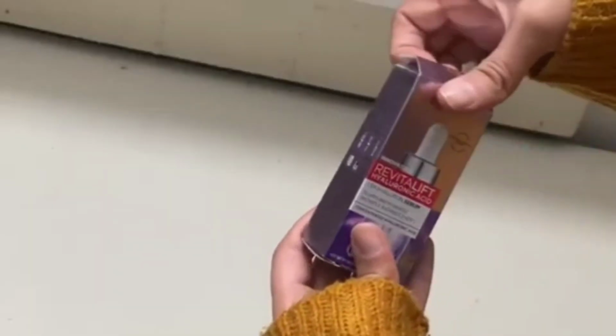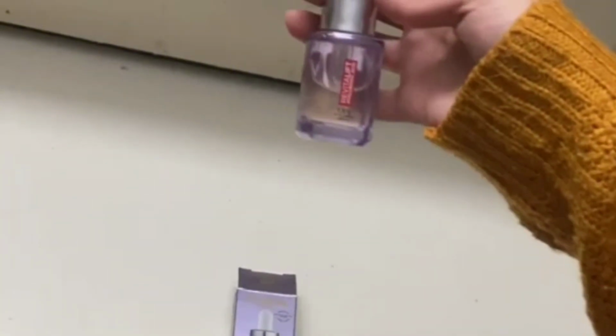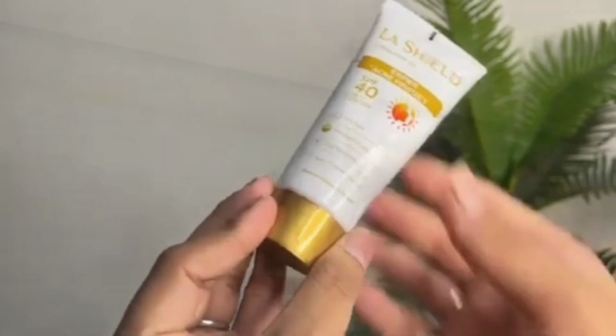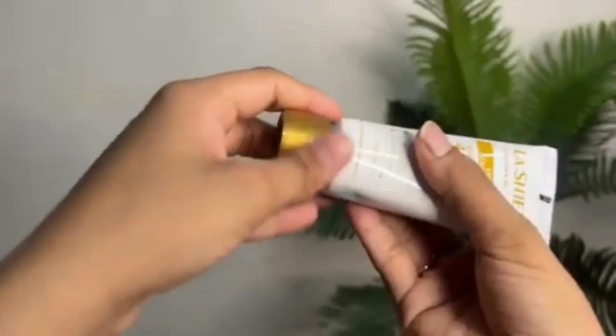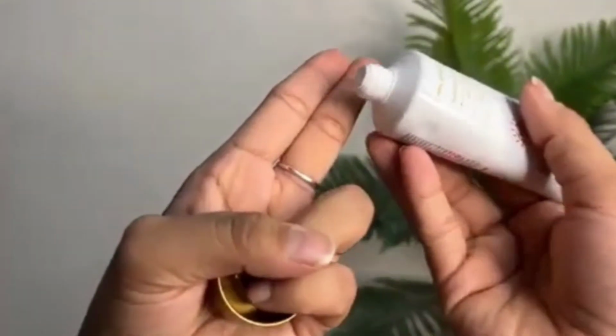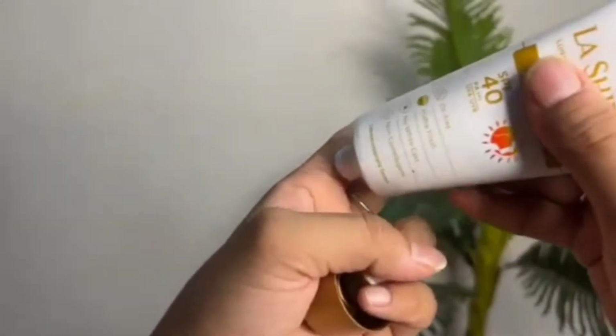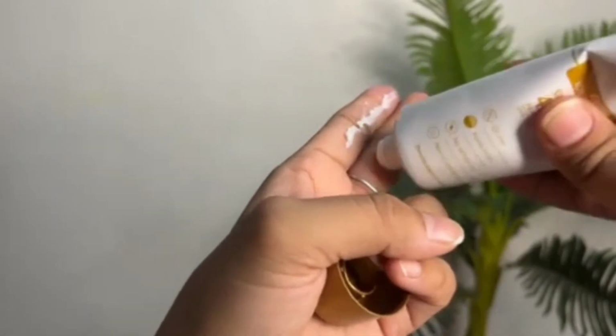Then, I follow it up with L'Oreal Revitalift 1.5% Hyaluronic Acid Serum. This plumps the skin instantly and gives that juicy, dewy base we all love. For sunscreen, I love the Le Shield SPF 40 Matte Sunscreen Gel. It gives a velvety matte finish and works beautifully under makeup. Always wear sunscreen, even for light makeup days.